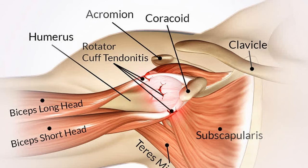So the word impingement syndrome simply means that the shoulder itself, the glenohumeral joint, is becoming a little bit more entrapped in that area. Nothing specifically is being impinged, meaning not a nerve or vascular area, but it's actually the way that that joint is trying to move in that area.